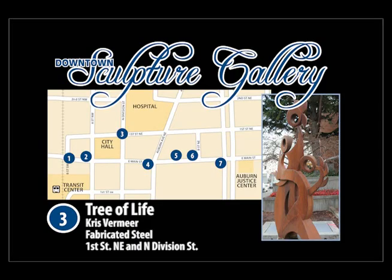Number 3 in the Auburn Downtown Sculpture Gallery is Tree of Life, created in fabricated steel by Chris Vermeer. It's located at 1st Street Northwest and North Division Street. This artwork by Chris Vermeer represents how life can grow and change, and individuals joining together to create a family.